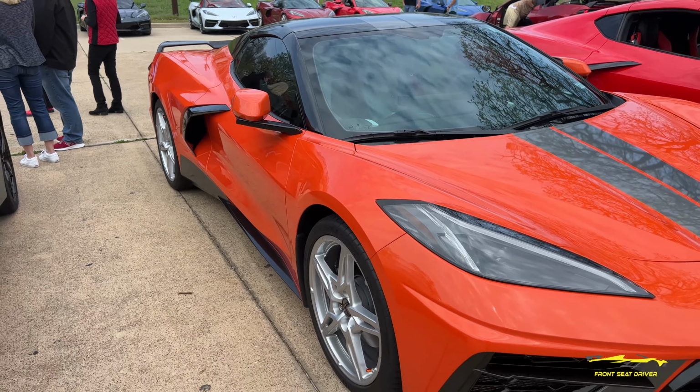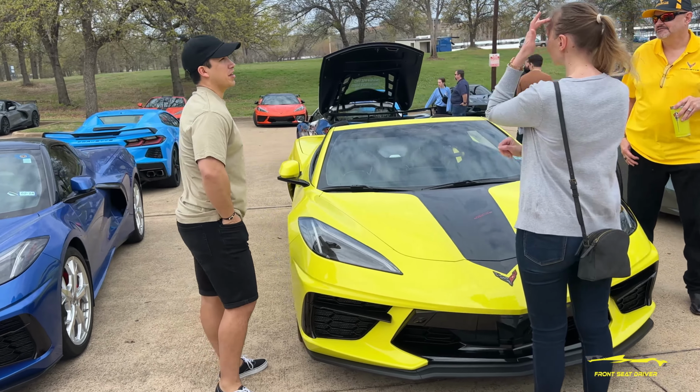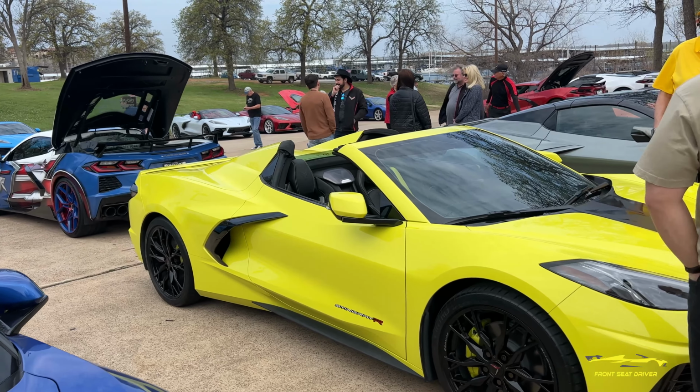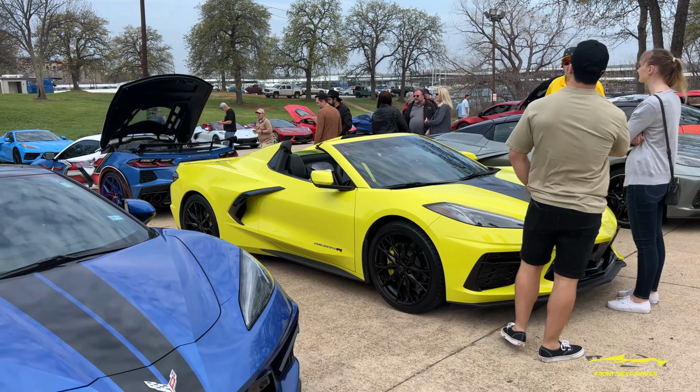Don't be that guy that comes to a car show and starts touching people's cars and sitting on it and all that. And there's my friend right there with his twin of mine, except that his is a 3LT. Mine is not. But I love Accelerate Yellow. I know it's not the most popular color, but I'm going to tell you, I love Accelerate Yellow.